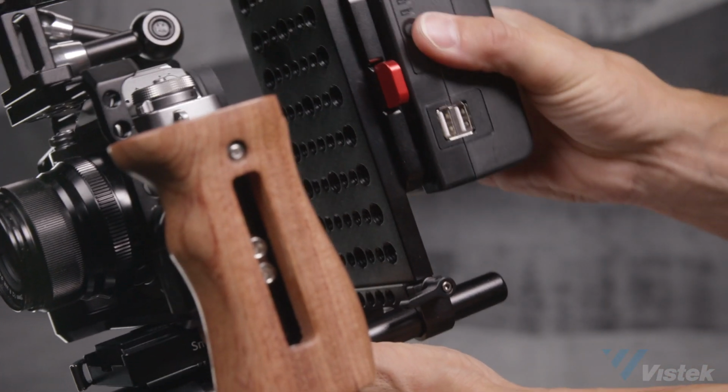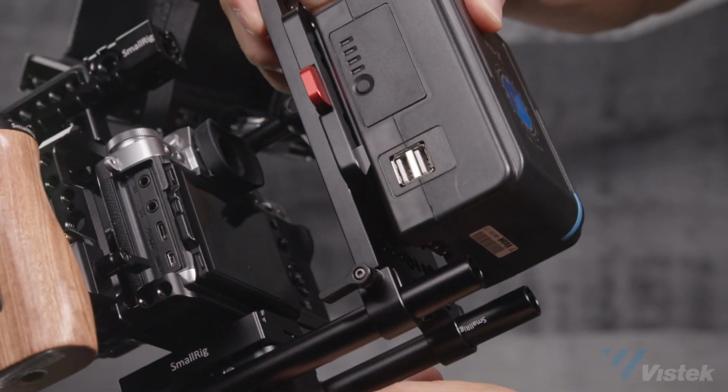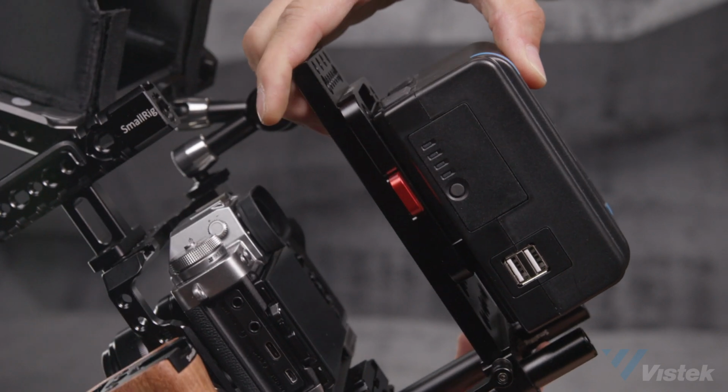What you can do with the V-mount now is run V-mount from PTAP to a dummy battery, a dummy LPE6, and that will allow you to have a much longer record time. So if you are making money from your videos, if you are a professional videographer, then you really can't afford to just be going off the LPE6s, because you could be in the middle of a shot and then suddenly notice your camera's going to die in about 30 seconds and you know the shot's going to last another 2 minutes. So having a professional solution with some V-mount batteries is going to really change the game for you when you are running cameras that use a lot of battery power.